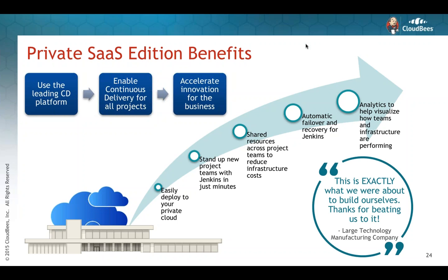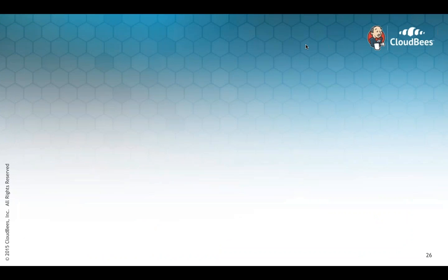We showed this to one of our customers in our beta program, and they're a large technology manufacturing company, a very large company, and they said, this is exactly what we were about to build ourselves. Thanks for beating us to it. They were going to go architect some kind of big Jenkins as a service solution, and then they saw what we did, and they were super excited. So we are excited about it. We think it's going to really help in terms of enabling people to move to continuous delivery much faster.